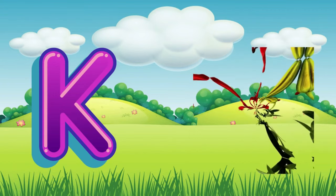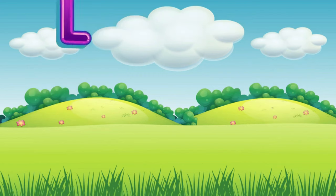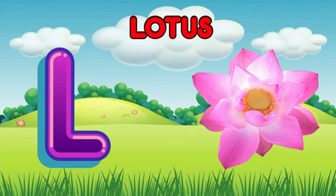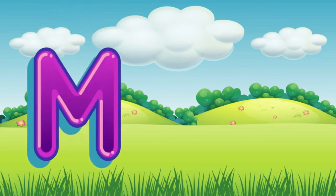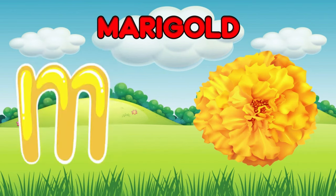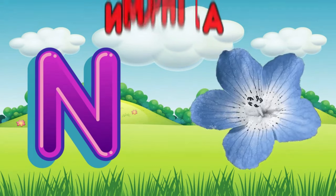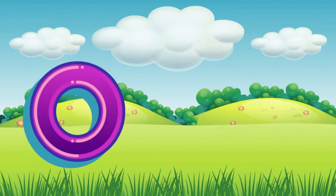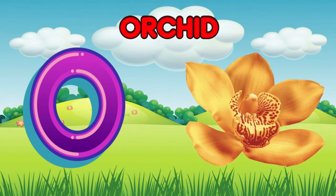K is for Kaffir Lily. L is for Lotus. M is for Marigold. N is for Nemophila. O is for Orchid.